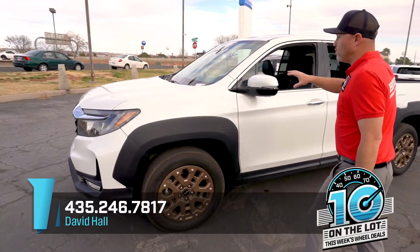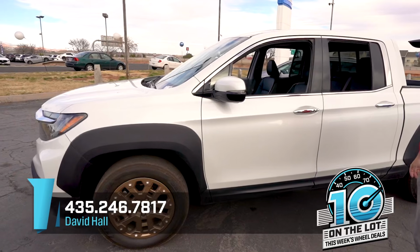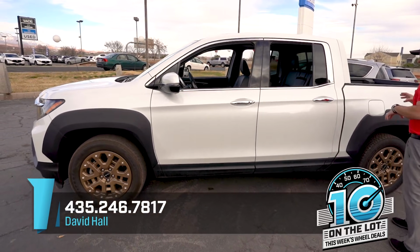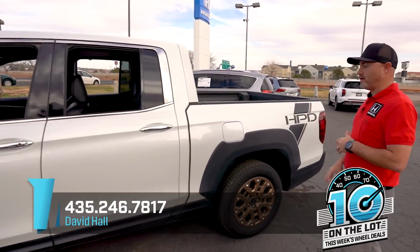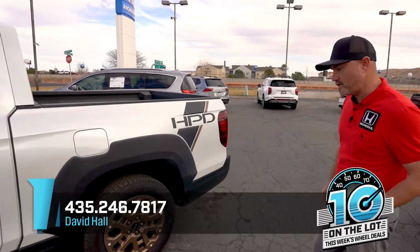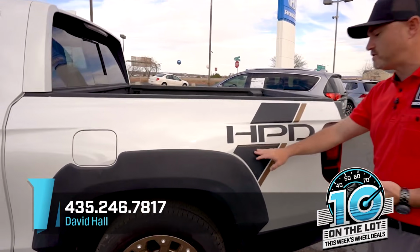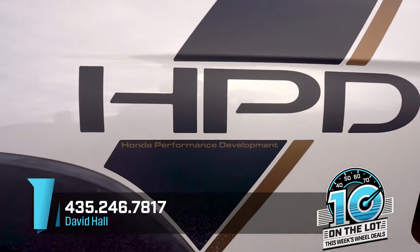Here we go. We have a 2022 Honda Ridgeline. You know I'm gonna geek out on this car. Well, it's a truck rather. Unibody truck by Honda. So you get good fuel mileage, you get their tried and true 3.5 liter V6. This is a Honda Performance Development Edition, so you're gonna get those awesome decals, those bronze wheels.